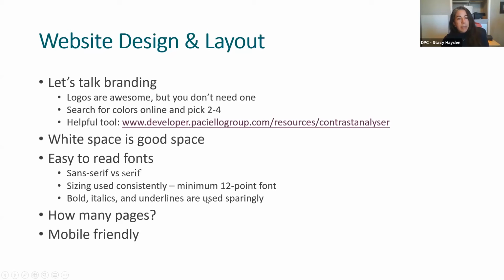My next design and layout tip is about fonts. We do recommend using what's called sans serif versus serif. Serif fonts have the little embellishments at the end and beginning of the letters. These are very traditional fonts, like Times New Roman is a serif font. Generally, we recommend that you avoid serif fonts and focus fully on using sans serif fonts. Serif fonts are just really hard to read on the web, especially in small print. So if people are on their phones, it's really challenging to read serif fonts.